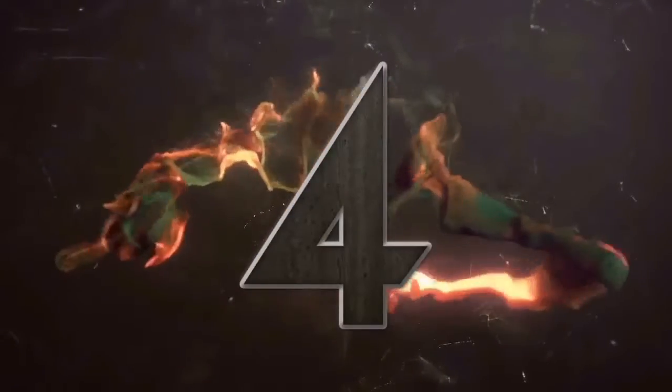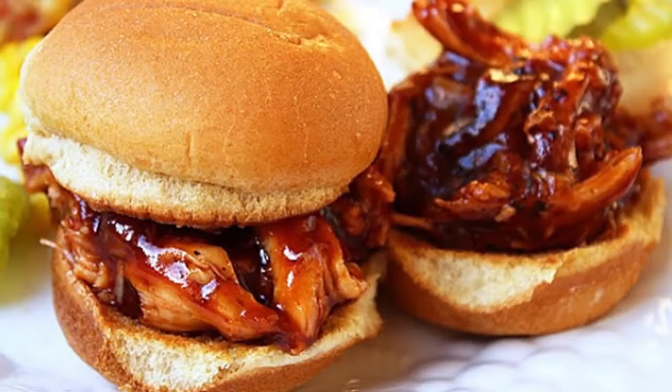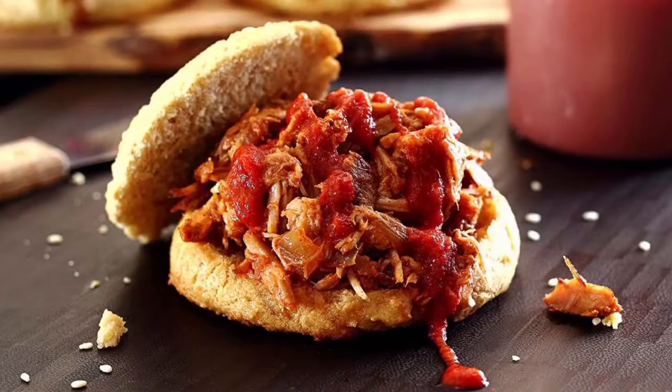Number 4. Pulled pork sandwiches. Pork can sometimes be priced extremely well. For these times, make barbecue pulled pork sandwiches. They are so good they will make you forget that you're broke.